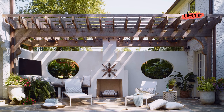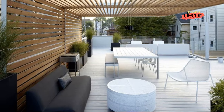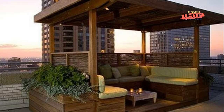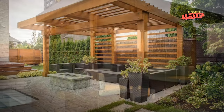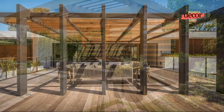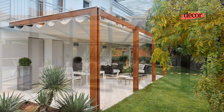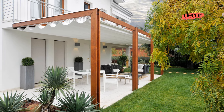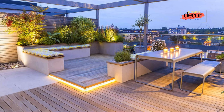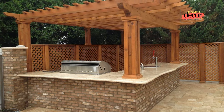1. Modern minimalist. Opt for clean lines and a neutral color palette using sleek metal or vinyl. 2. Rustic charm. Embrace the warmth of natural wood with a classic beam and column design. 3. Mediterranean retreat. Create a Tuscan-inspired space with terracotta tiles, wrought iron accents, and climbing vines. 4. Tropical oasis. Introduce vibrant colors, lush greenery, and woven furniture for a touch of island paradise.